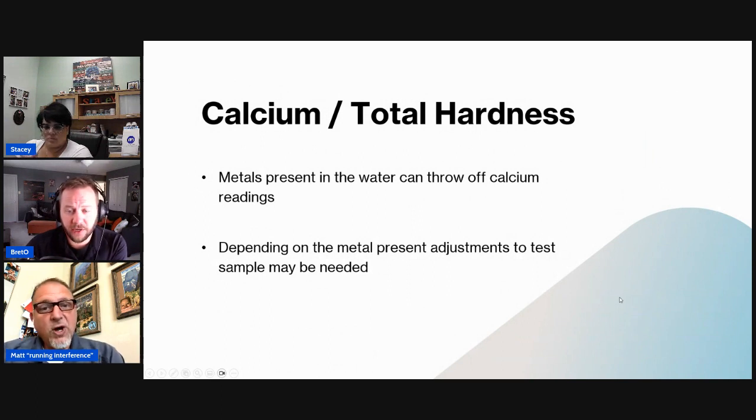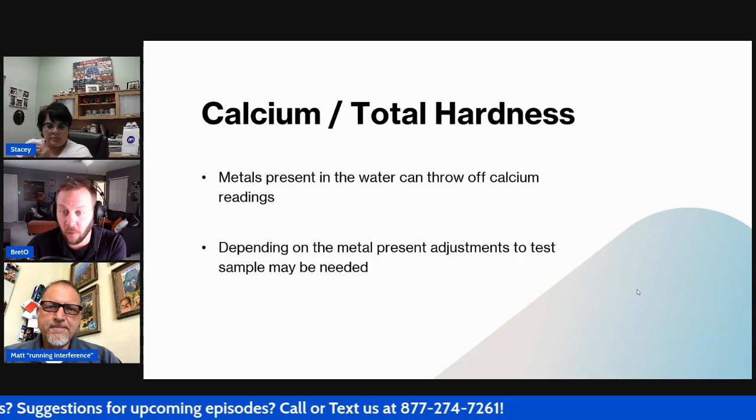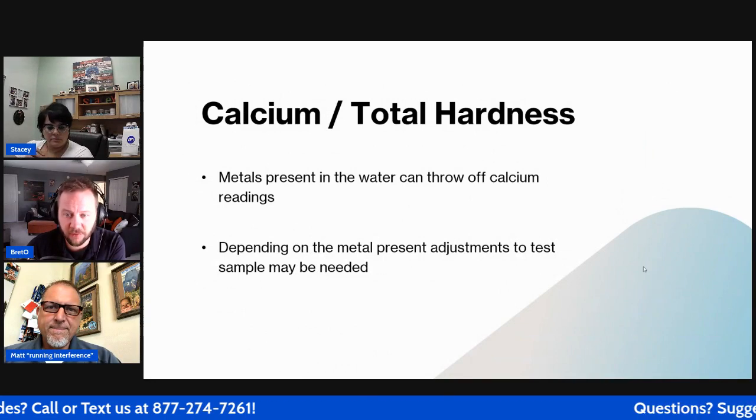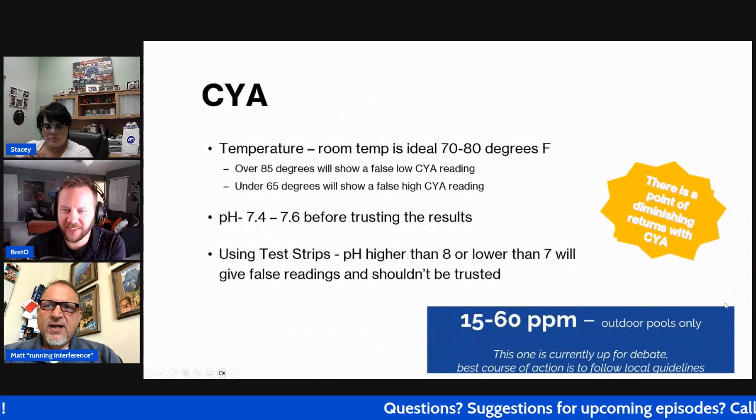And if the water was super hot, or if you've got high stray metals in your test sample, that can actually throw off your calcium or total hardness readings as well. So if you're taking care of a pool on well water, it's got iron, copper, any number of metals in there that can throw off the readings you get when you test it.